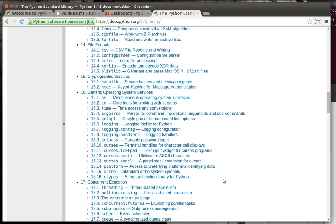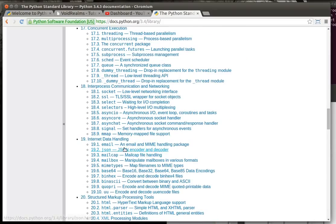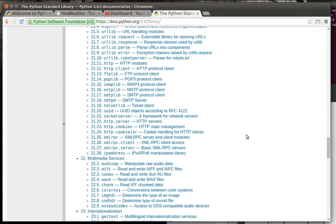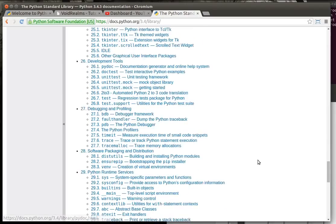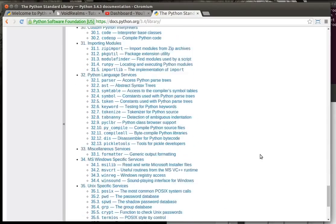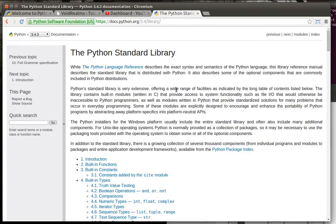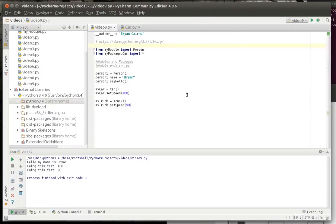Just about anything you can imagine. For example, even JSON encoding, operating system, XML, URL writers, input, output. It even has a graphical user interface, which we may cover in future tutorials. The list is immense, and it's actually grown very impressively. But believe it or not, Python's standard library is considered small compared to some languages such as Java. The Java framework is just massive.